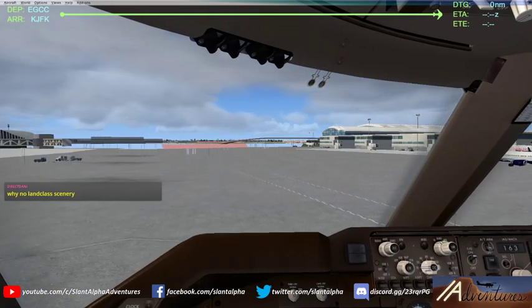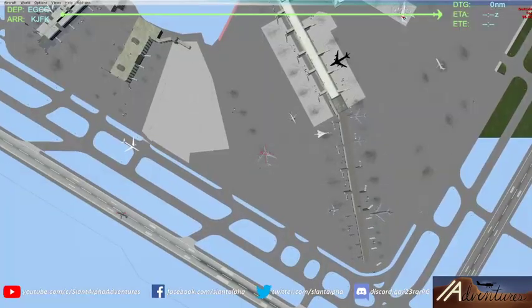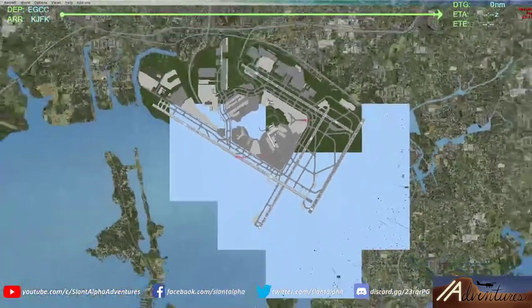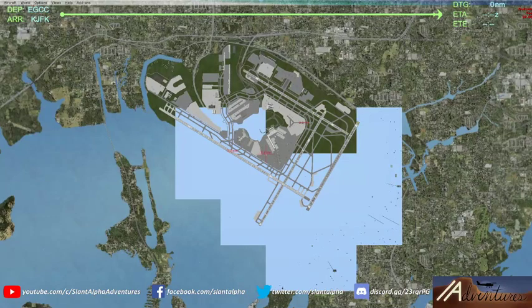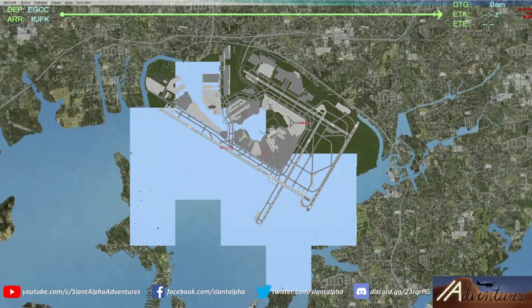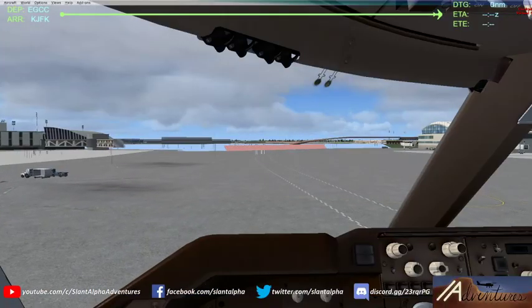Yeah, why no land class scenery? We're having some sort of a memory error or something. I don't know what the heck happened. But we got a big chunk of stuff that just vanished as we were on final. Looks like you missed Mike there. Let's make a next left. Who the hell knows? Who the hell knows?